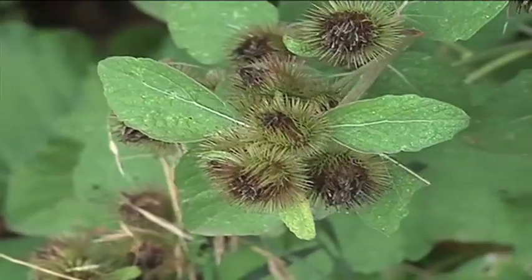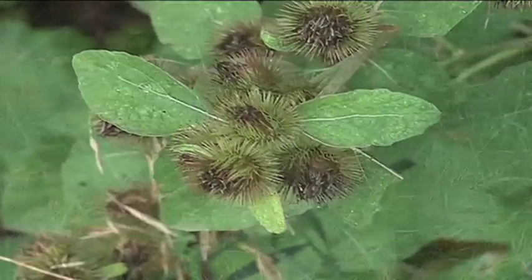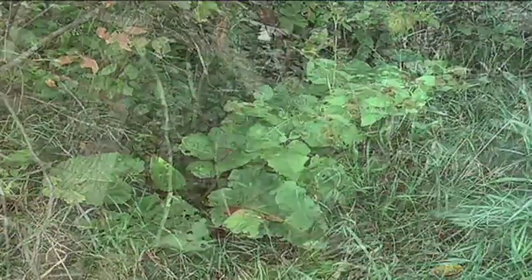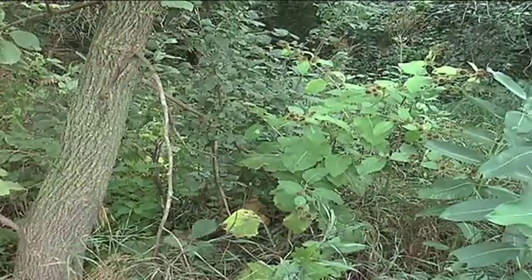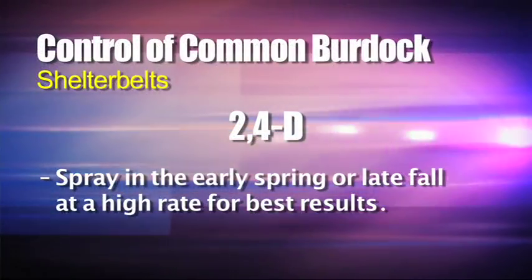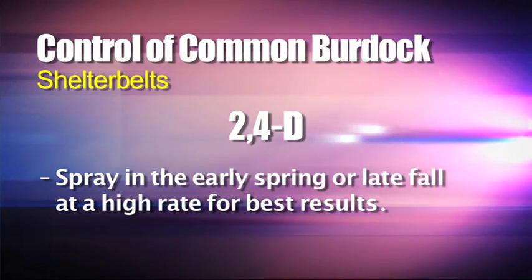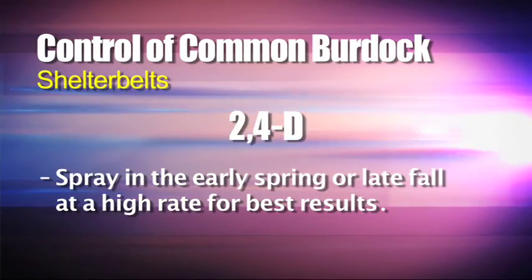Well, with common burdock, it's pretty easy to control in crops. We don't even really need to focus on that today. Where we see 99% of the common burdock is out in shelter belts. So the question is, what can you do out in shelter belts to control that burdock? And here's our best suggestion. Go out late in the fall and again early in the spring with just straight 2,4-D at a relatively high rate, and that will do an excellent job.